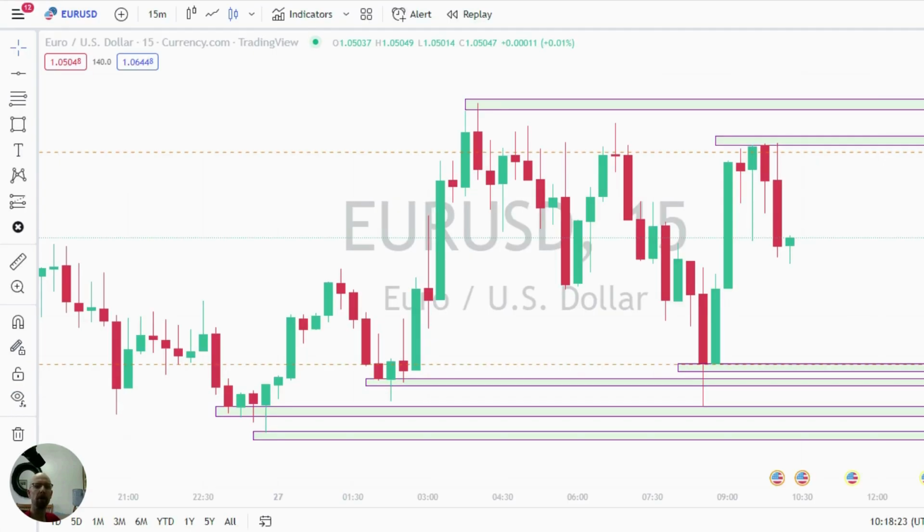So if you look at this chart here, Euro USD, we're on the 15-minute time frame. Now, what I'm looking for are areas where I expect price to bounce from. Why would I think that price is going to bounce from those areas?